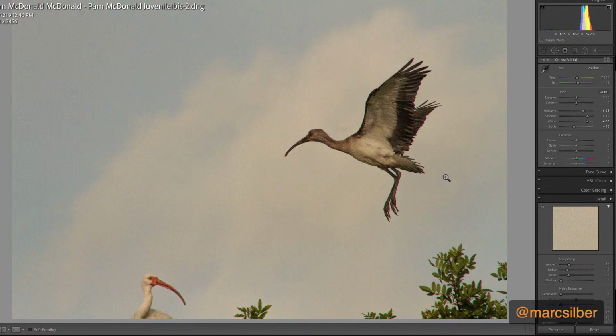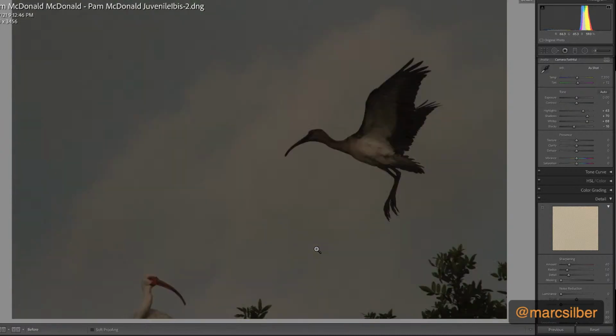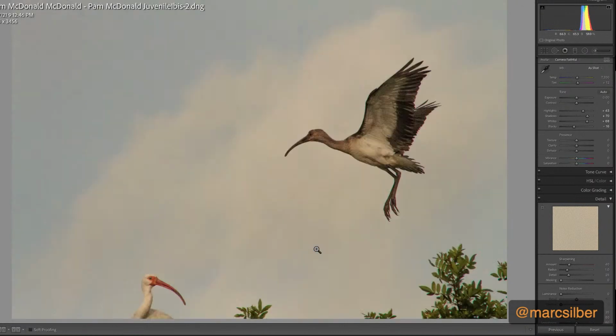We made a bit of an improvement, but again, it's going to be in your initial exposure. It just needed exposure compensation. But let's look at before and after. Here's what we started with here. Oh, sorry. Come on. There we go. It is definitely improved. We're bringing it up, but there's where we are.